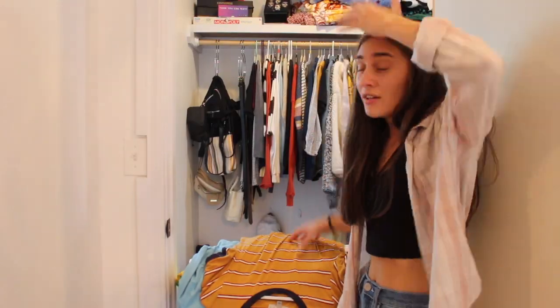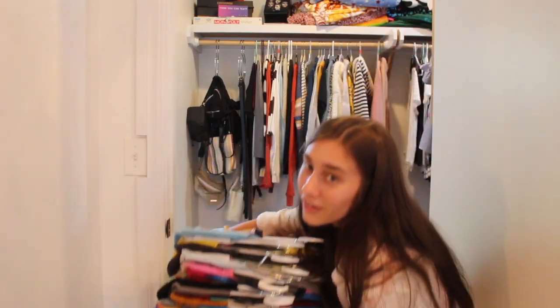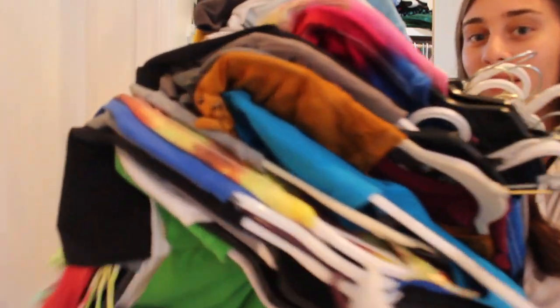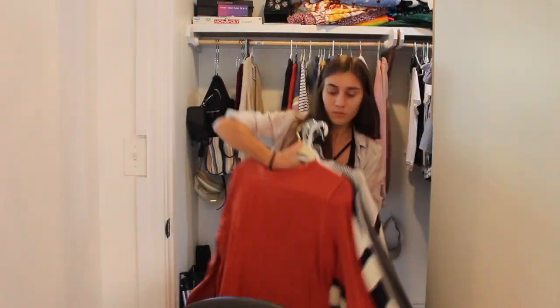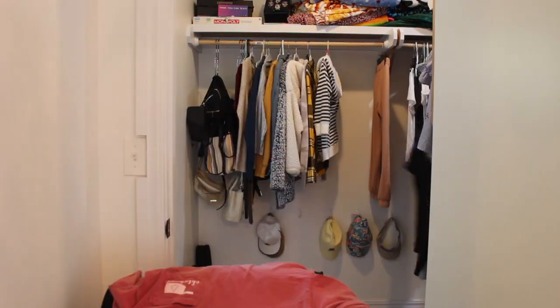My closet rod? You know what I'm trying to say. Okay, why is it kind of heavy? A whole chunk of t-shirts that I missed.